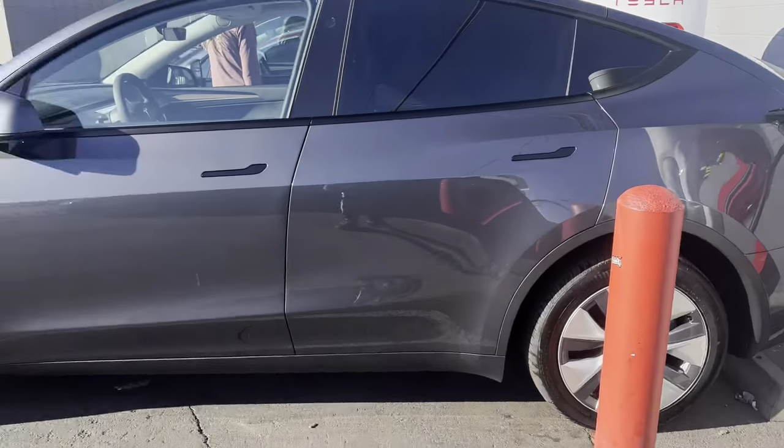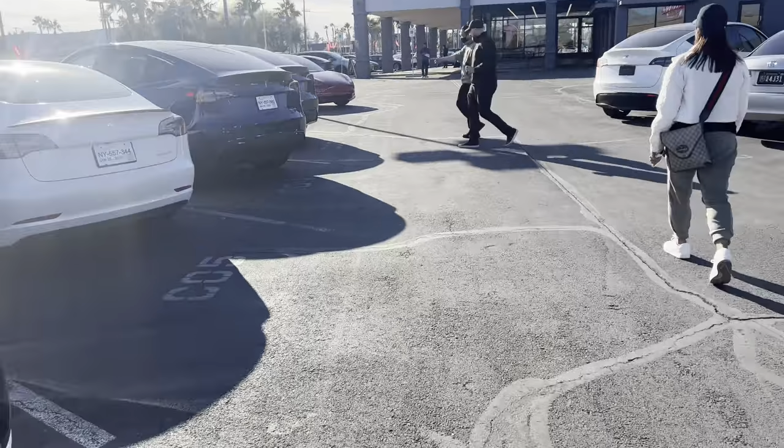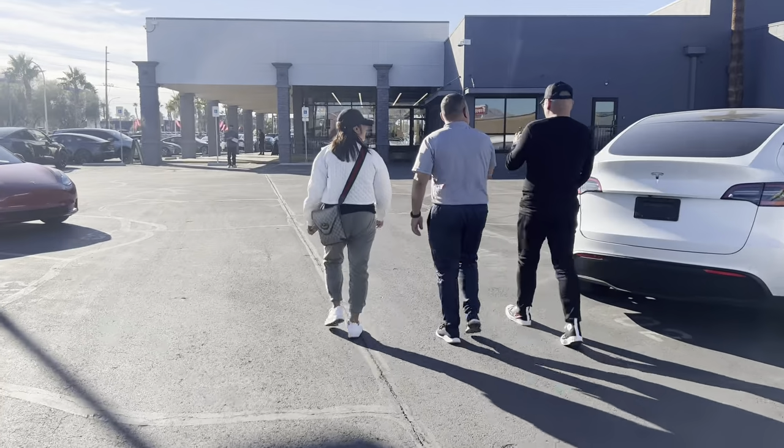Nice. All right. So we are going inside to check in. The phone app didn't tell me to go inside to check in. It just said to locate the vehicle. So let's go ahead and check in.